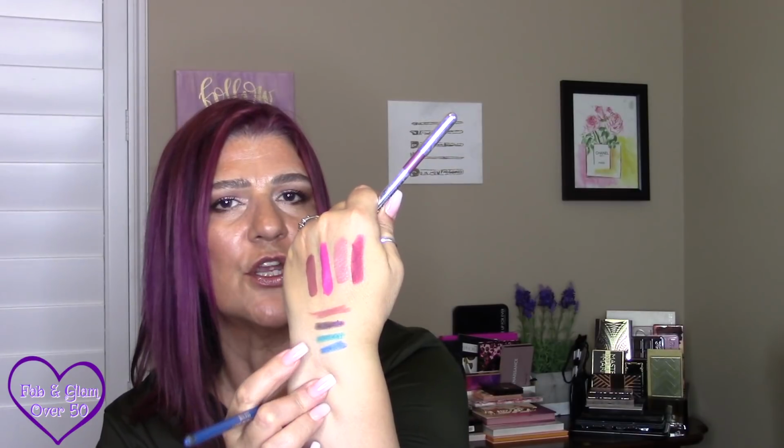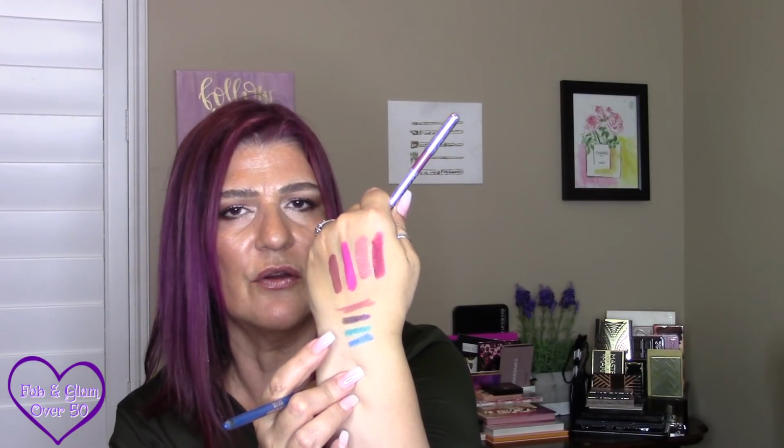And this darker blue right here, this is the Keep On Sapphire, but even the packaging is so similar, and I'll show you. This is the 24/7 by Urban Decay, and this is the one from Marlene. If you take a look, the only real difference is that the one from Urban Decay has a silver cap and the one from Marlene has a gold cap. As far as wear and longevity and pigmentation, and creaminess, they are almost identical.